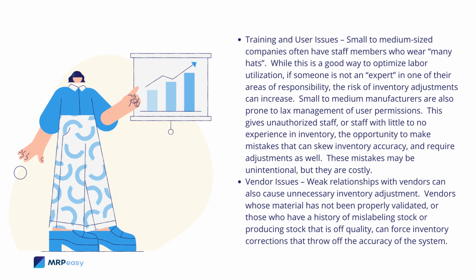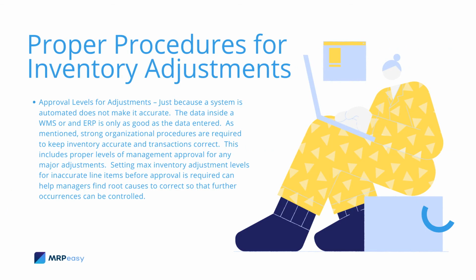Vendor issues. Weak relationships with vendors can also cause unnecessary inventory adjustment. Vendors whose material has not been properly validated, or those who have a history of mislabeling stock or producing stock that is off quality, can force inventory corrections that throw off the accuracy of the system. To ensure that inventory adjustments are related to material flow and normal procedures, and not related to human error or oversight, there are several steps manufacturers can follow to implement best practices.